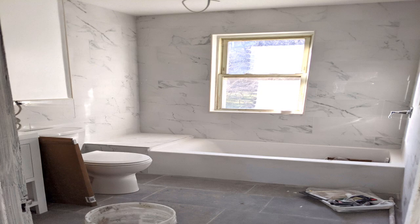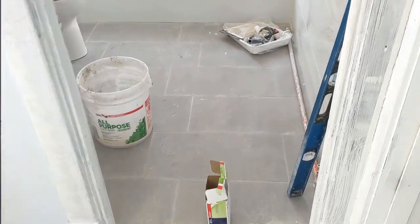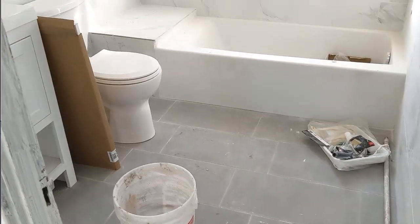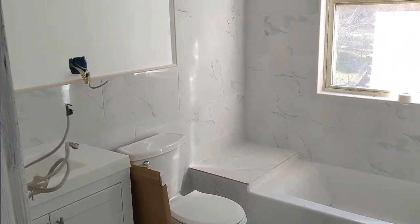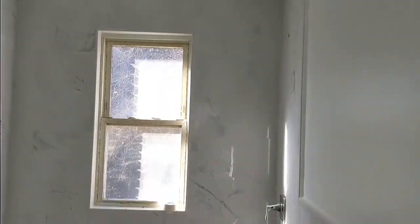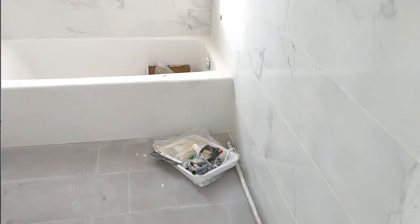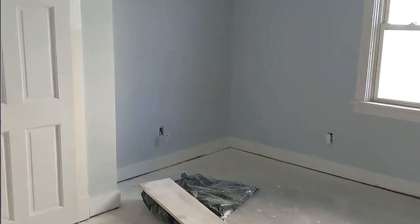Here's what the bathroom's looking like right now. So I'm very happy with how this bathroom turned out. Very nice, large looking bathroom as compared to what it used to look like. I'm kind of amazed at how big it appears right now. So we've got a marble looking tile pretty much encasing nearly the whole bathroom. It goes the whole way up to the ceiling in the shower area, which is awesome.